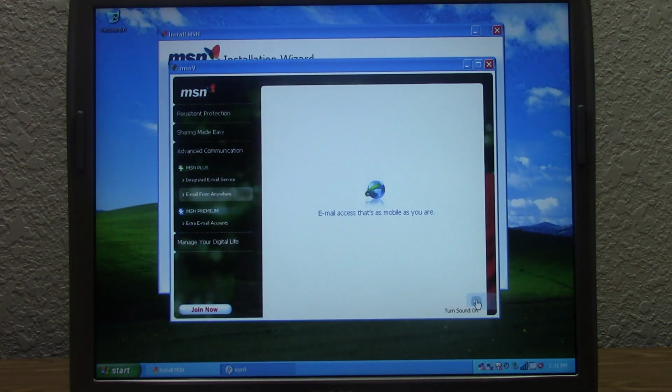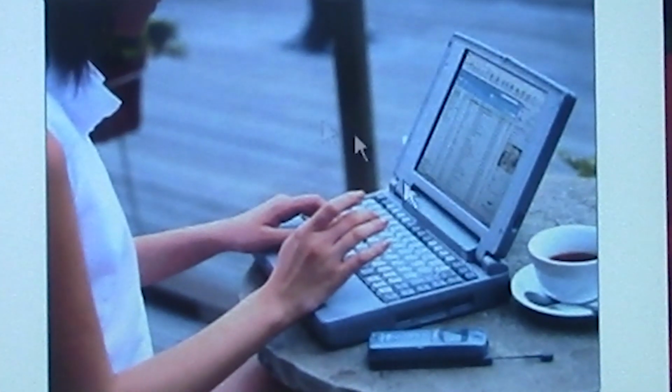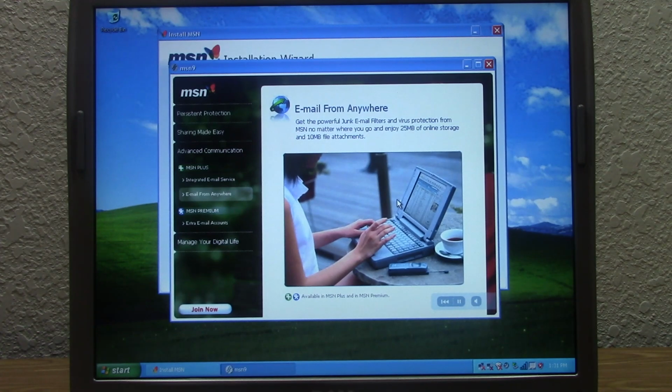And I believe it is, yeah, so it's playing a little animation right now. So check out that laptop, man. Look at the phone. Oh my gosh. Yeah, you can tell this was 2003. Get the powerful junk email filters. Oh, okay. Can we go back? Get the powerful junk email filters and virus protection from MSN no matter where you go, and enjoy 25 megabytes of online storage and 10 megabytes of file attachments.